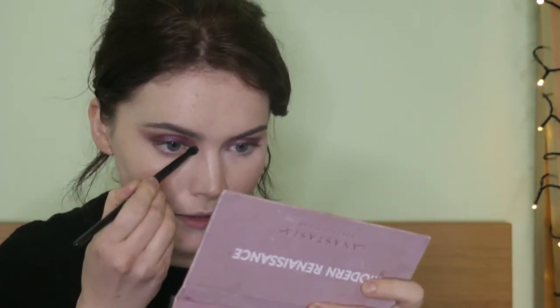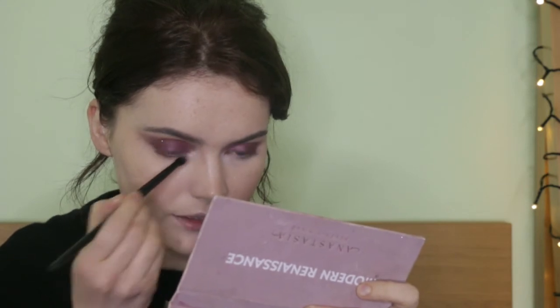Okay, so now I'm going to finish with the eyes. I'm going to go back in with that Vermeer colour and just re-intensify the inner section of my eyes. I'm going to go with some mascara. This is the Kiko Extra Sculpt Volume Mascara because I think I want to keep the lower lash line bare. In my Barry video I did this for all the looks, and I really like how it looked. And I feel it allows you to go for a slightly bolder lip if you'd like.